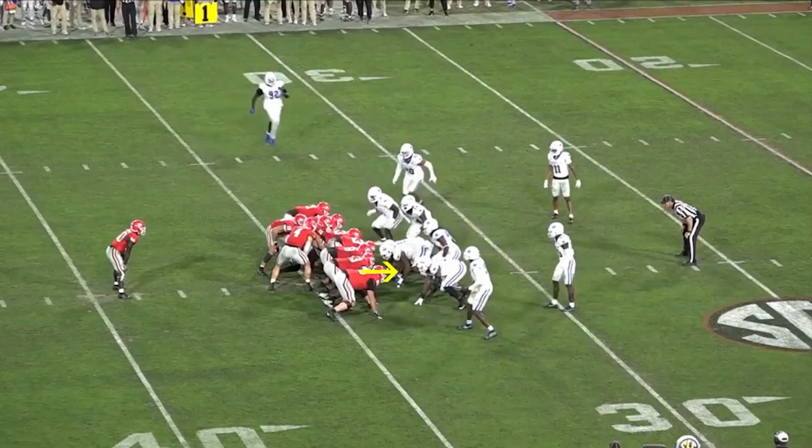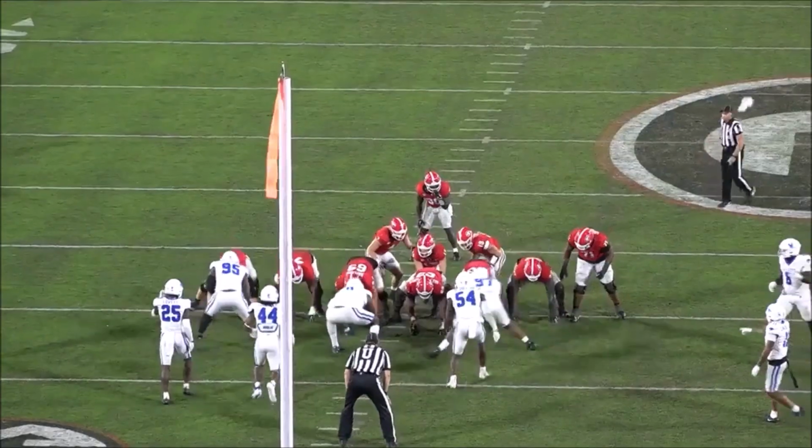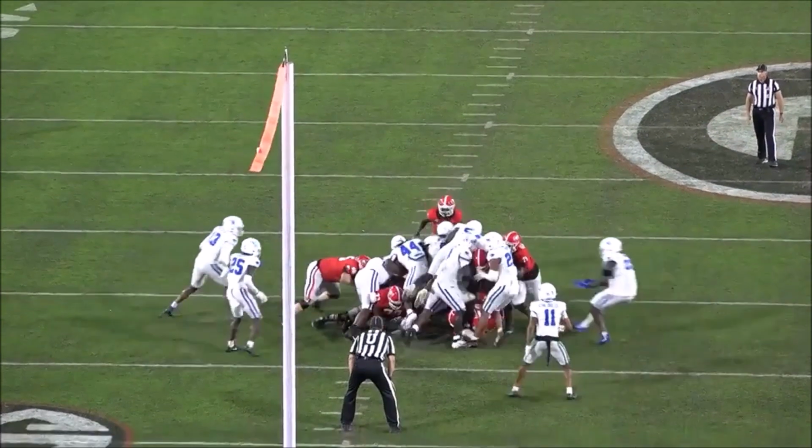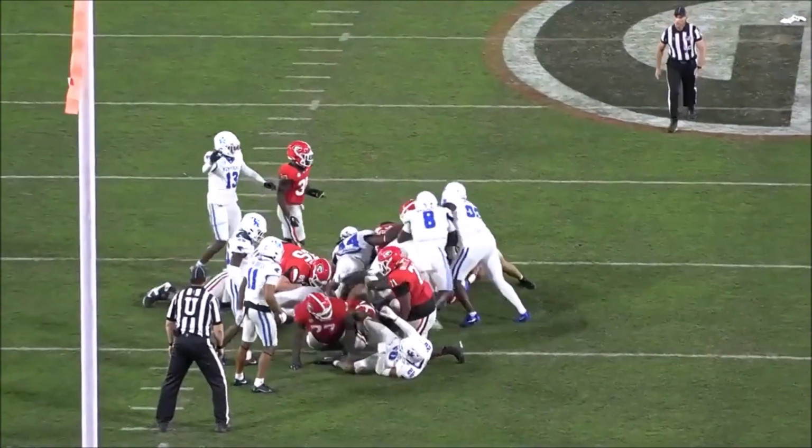I put a bit of extra weight into gotta have it plays, and an inches situation is definitely one of those. Here, we again see him engage with high pads, which allows the offense to push the pile and convert for a first down.